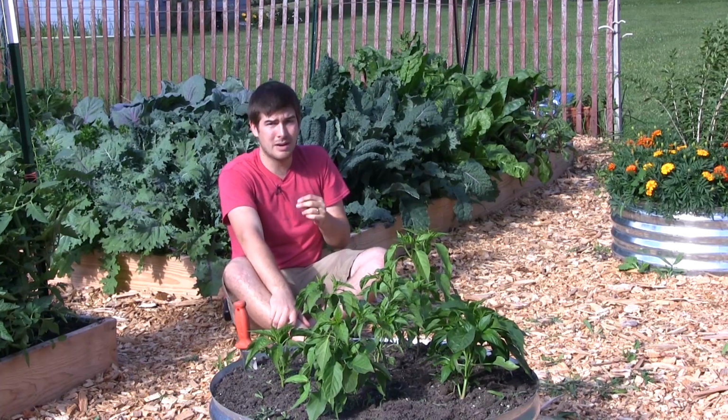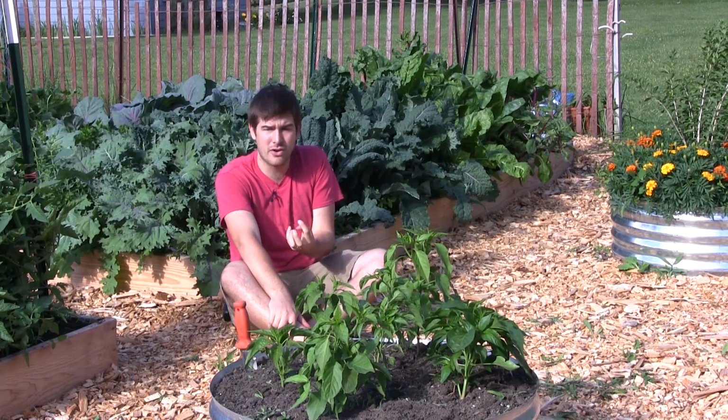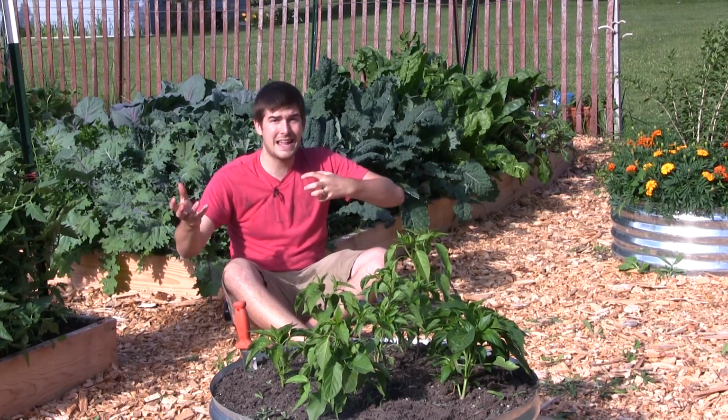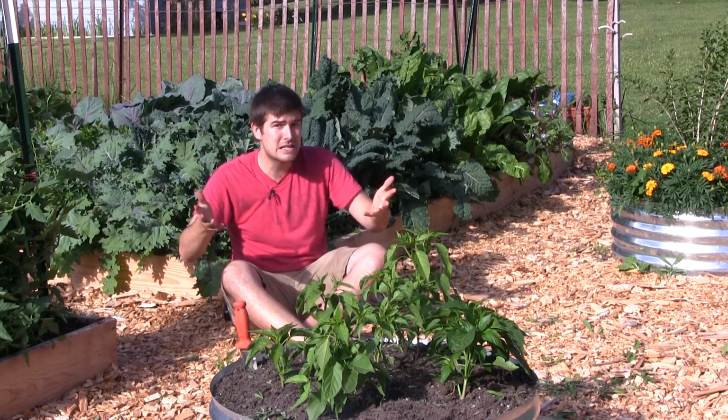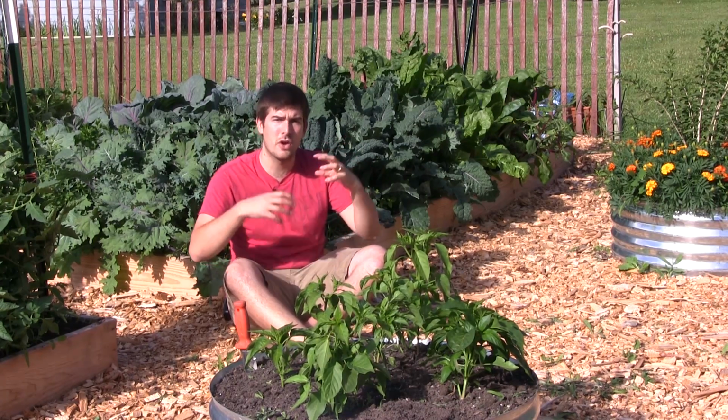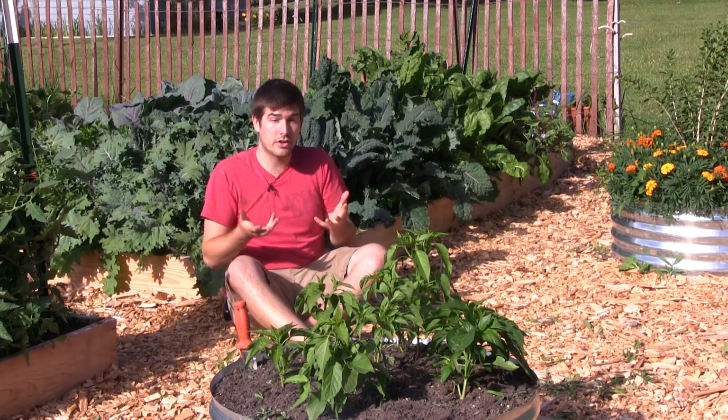But one way you can combat that is, like I said, by having the diversity, by planting things that kind of mask each other's scents. And there's really no specific way to do it, and that's the best part. As you'll see, I'll walk around to some beds and point out what we're doing to add some biodiversity into the garden.